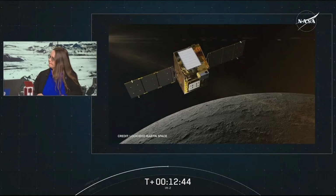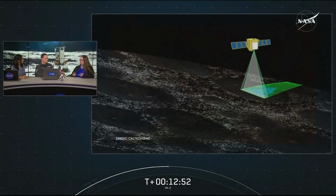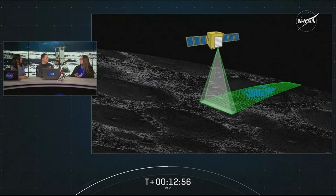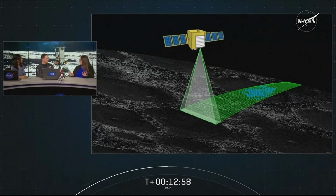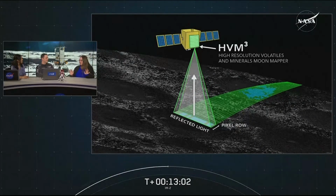Wow. Tell us a little bit more about the science instruments on board that help you achieve that mission. Sure. So the way that we're doing that, we have 2 state-of-the-art instruments. We have one called the High-resolution Volatiles and Minerals Moon Mapper. Excuse me. I'm a little excited. It's a proper government name. Yeah. HVM3 is what we call it by.